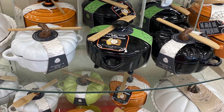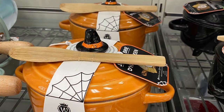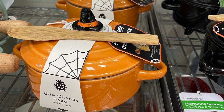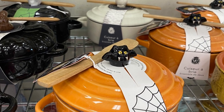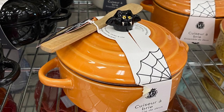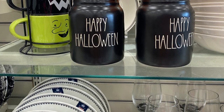I love the tops. They had witches' hats and skeletons, bats and owls. There's the witch's hat. Great colors. It came with the spoon as well. And in the back you could see the owl ones. There was lots of different ones. Little canisters, casserole dishes, I should say. Super cute. Some more Ray Dunn, Happy Halloween. The candy jars or cookie jars.